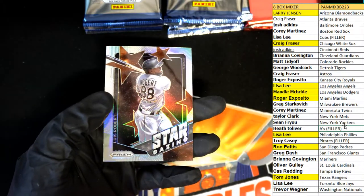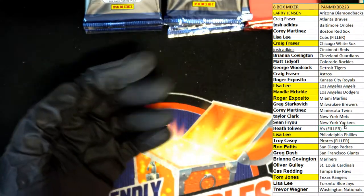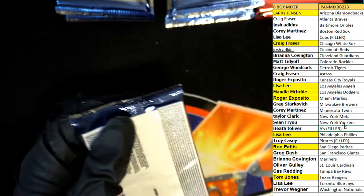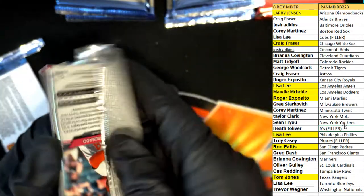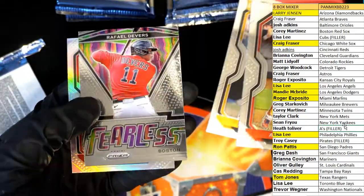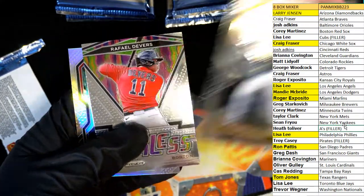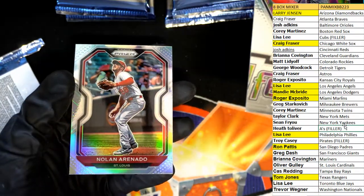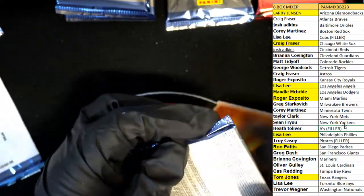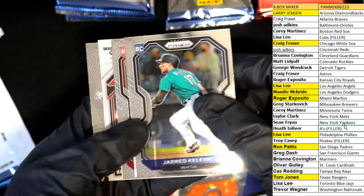A silver stargazing Luis Robert. Very nice. Very nice. Prism. Hayes rookie. Nice silver Arenado. Kelenic rookie.